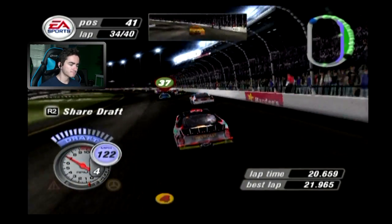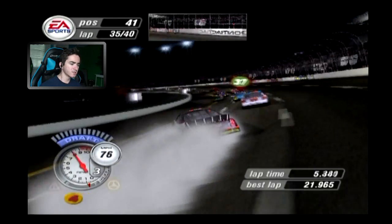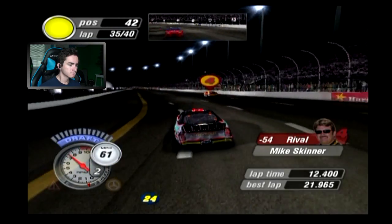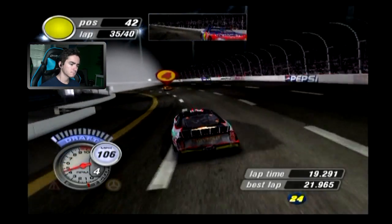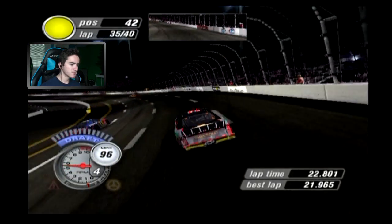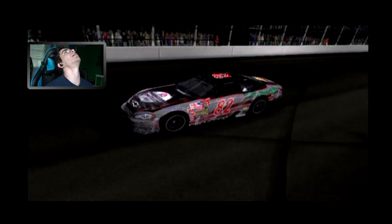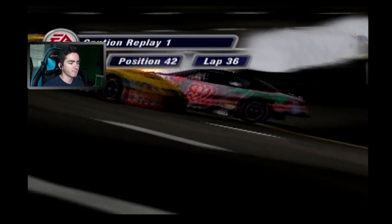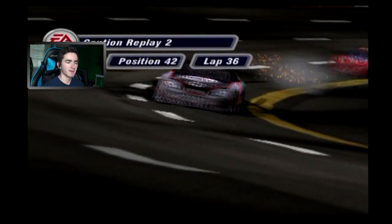Oh, no. Oh my goodness. Got one on. Oh, Keno, son of a bitch! When I thought I was doing good, I came up the racetrack into Ken Schrader and spun myself out. Oh my god, just because of turn one, I slid it going into the corner, got up into Ken Schrader, and there you go. And then bang, Mike Skinner. Sorry, Mike Skinner. Sorry, Ken Schrader, for coming up into you. I'm so bad.